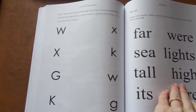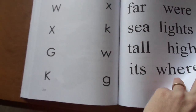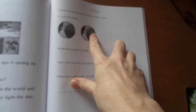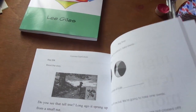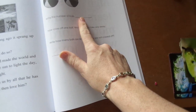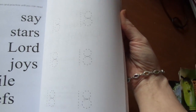So here's review with uppercase and lowercase letters, and drawing lines and one-to-one correspondence. And so it continues through. At the very end of the book, they're going to start a little bit of addition and subtraction. That's subtraction. If I could find an addition page right now. So there's 2 balls. Write the number of balls. Cross one off, and how many are left. There's tracing number 18.